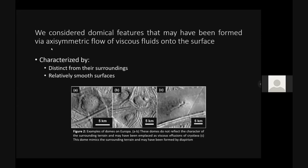And so I have examples here on the bottom outlining the different types of domes we see on Europa. Would we consider them part of our study? So in box A, we have this dome feature. I don't know if you can see my cursor, but I am circling it here. You will notice that it is distinct from its surroundings and the surface is relatively smooth. And so we consider this dome to have potentially formed through axisymmetric flow of these viscous fluids onto the surface.